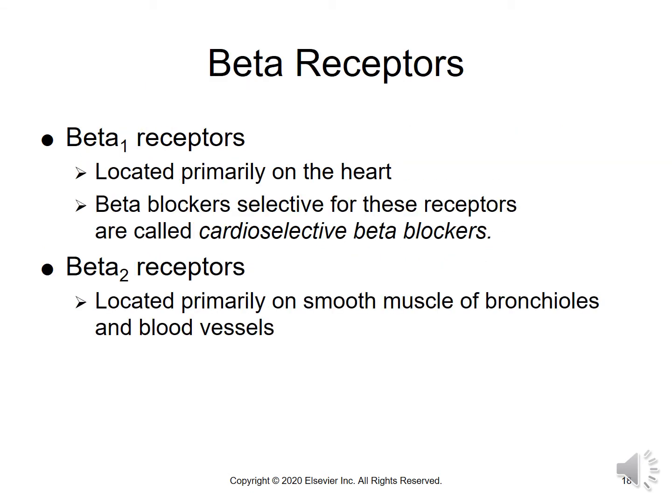Okay, so the beta-1 receptors are primarily located in the heart. Beta blockers selective for these receptors are called cardioselective beta blockers. Okay, beta-2 receptors are primarily located in the lungs, the bronchioles, and blood vessels.